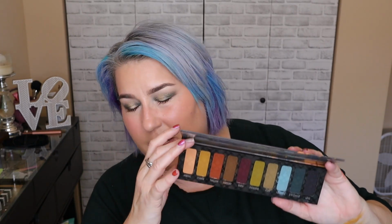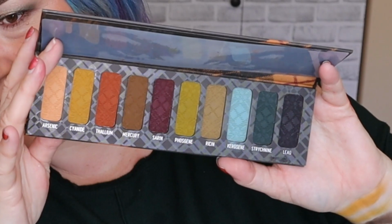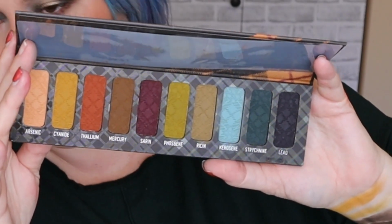The next palette I have in here is Fatally Yours. Fatally Yours is newer. I think maybe this one and the Smoke Sessions 2 are the newest ones in my collection. This one is the Bailey Sarian collaboration with Melt, and this one is an all matte eyeshadow palette, which I was a little bit terrified of, if I'm honest with you, because mattes are some of Melt Cosmetics' most fickle formulas, but also these are dark.